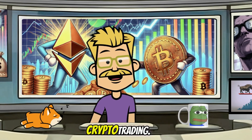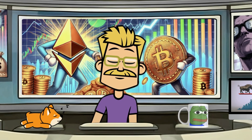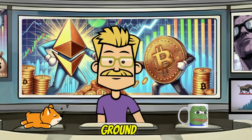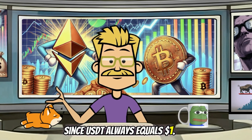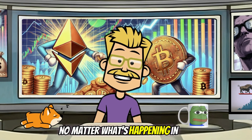Then there's the world of crypto trading. Tether is often used as a trading pair on exchanges. Instead of trading Bitcoin directly for another volatile asset, traders use USDT as a middle ground. This makes it easier to calculate profits and losses since USDT always equals $1. Think of it as a measuring stick that doesn't change size no matter what's happening in the market.